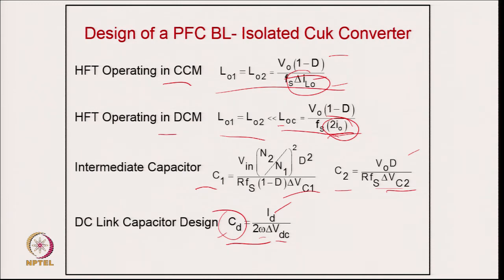However, all other components, both the inductors as well as the capacitors, depend on the switching frequency; they are inversely proportional to it. So as you increase the switching frequency, their size will reduce, but this capacitor depends on the input supply frequency, corresponding to the reduction of the second harmonic.